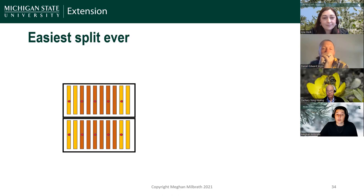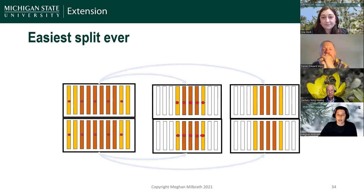All you do is you mark every other comb. So here there's a red dot on the top of each frame. You don't even have to mark them. I've talked to someone who just did A, B, A, B, A, B. And then what you do is you put all the A's in one hive and all the B's in one hive. And you can see they're all shoved to the middle, with empty frames on the outside.